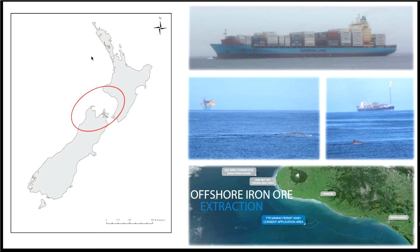And then it's also the site of an offshore seabed mine for iron sands, and this permit was just approved last week. This is a proposal to extract 50 million tons of iron sands from the seafloor per year over a 35-year period in this region. So as you can tell, aside from the whales that may or may not be there, there's a lot else going on in this region.